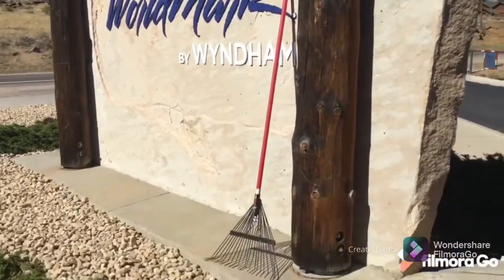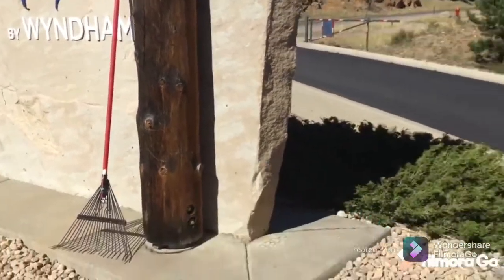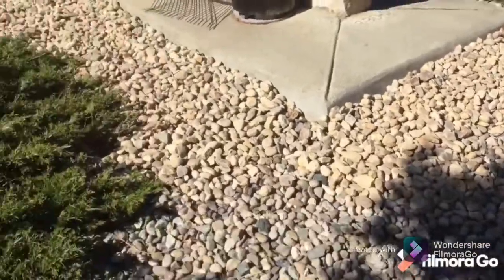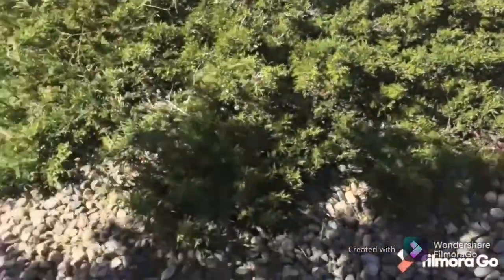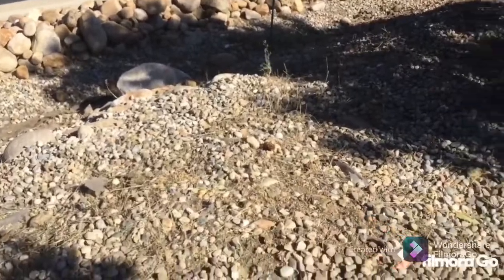And that's where I work, Worldmark Wyndham. What I did today, I had to put all that gravel down here all the way up, all the way around, as you can see. And I have to pull that one out tomorrow. Hopefully I can get much done.